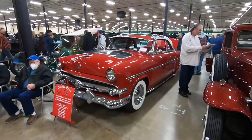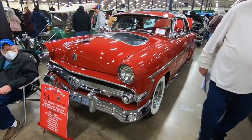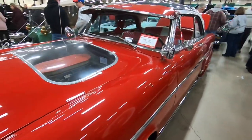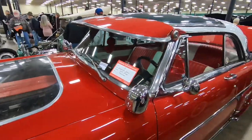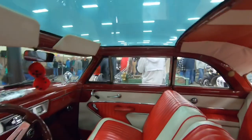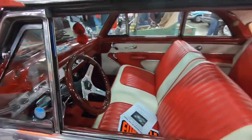Y'all, I'm going to show you something pretty rare and very cool. This is a 1954 Victoria Skyliner. But what's really cool about this, it has got a factory display hood, one of only 20 known to exist. These cars had from the factory that clear roof. That's the reason they called them the Skyliner.